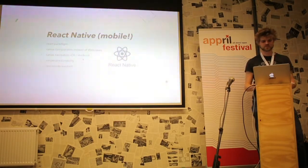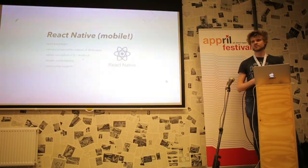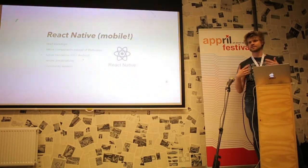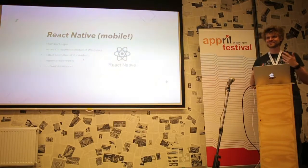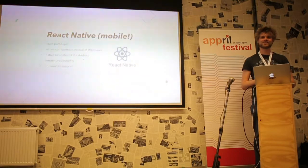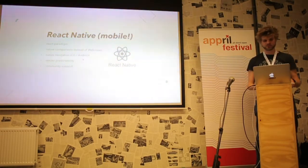And the community support is a big one for us, which means that there's a very active community. We're actually also hosting the React Native meetup sometimes at our office and sharing some of our knowledge about this. There's a lot of people really interested. I mean, the room is packed, so it's a thing that attracts great interest. So yeah, it's a big plus.